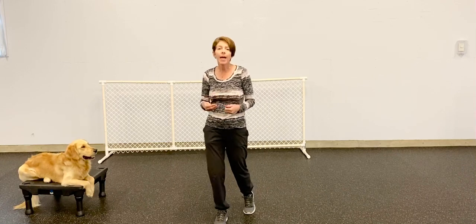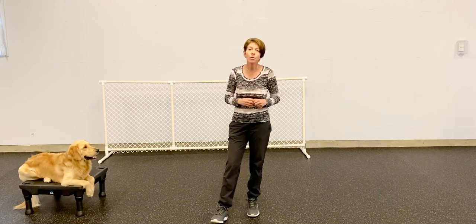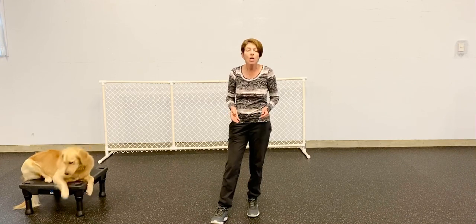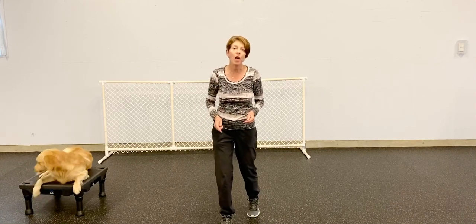You can use food chase in all your obedience exercises. Anytime you don't need the dog to remain in a sitting position to get the reinforcement, you can have them chase the treat and keep your training fun.